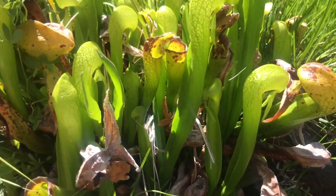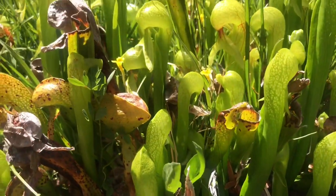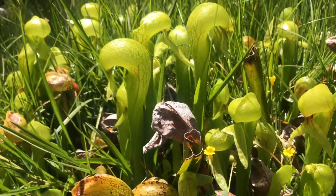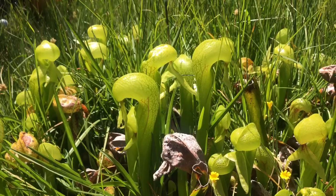These are all pitcher plants. They're carnivorous plants that lure flies and insects down into them where they get trapped, and then the plants digest them.